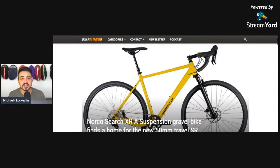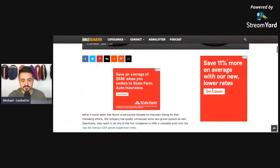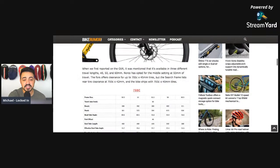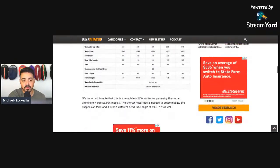It is a multi-level travel fork, so I believe they have it from a 40 to a 60 millimeter, but this is the first production bike that I've seen use it, and they're using the 50 millimeter setup on this bike. So as you can see here, it's going to come with that fork stock. And again, this is, in my opinion, the first bike that I've seen with it. And you're going to get the fork clearance with this as of a 700 by 45 millimeter tire. And they're going to have obviously a range of sizes in this.